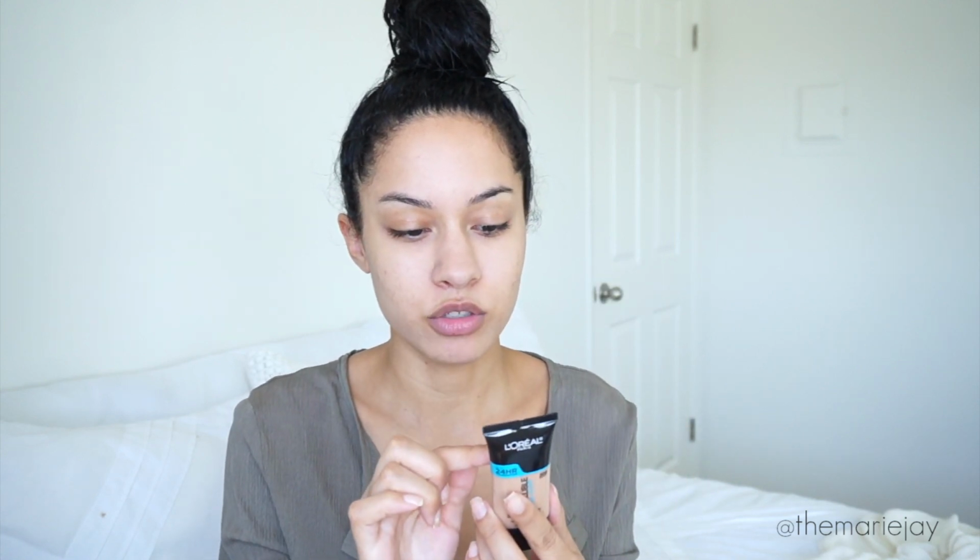So on the back it tells you a few of the claims. It says that the finish is radiant, it wears up to 24 hours, the coverage is medium, and the texture is air light. So I'm going to pull up the foundation on the L'Oreal website to see what it says on there. So I'm on the L'Oreal website and there are 12 shades to choose from, and on here it says pretty much the same thing that it says on the bottle.